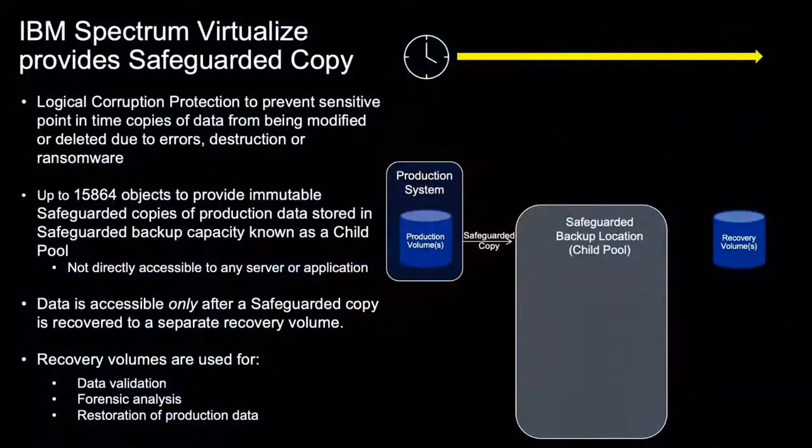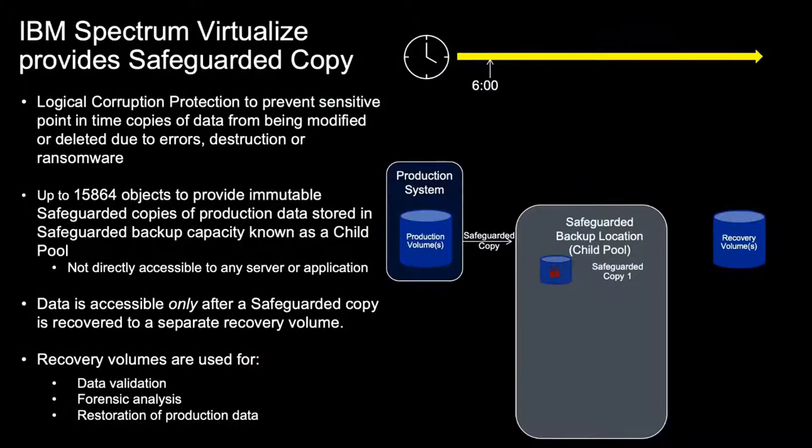So IBM Spectrum Virtualize is one of IBM's products. And again, logical corruption protection, lots of object points provided. It's a very, very strong solution. So production system there, and we'll take a backup at 6 o'clock in the morning. So that's safeguard copy one.